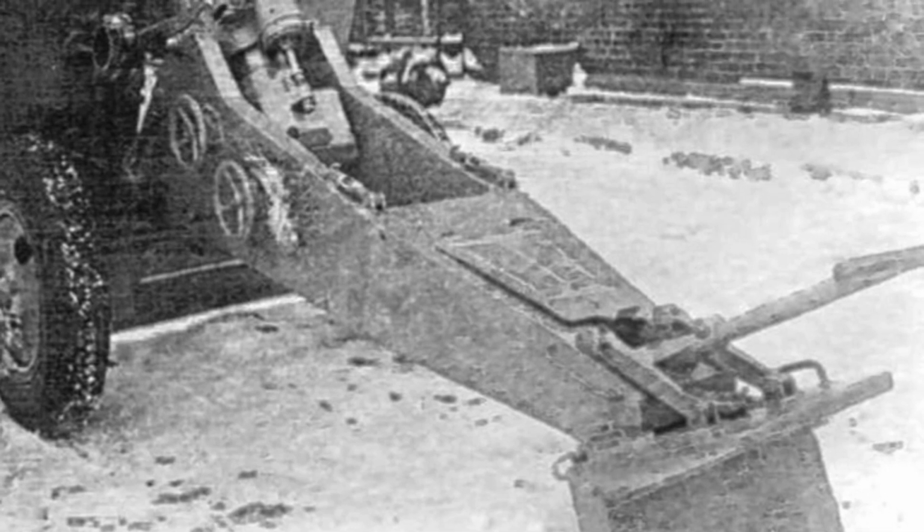The combat weight of the artillery piece was about 1.6 tons, and it could be transported at high speed by truck, with a maximum marching speed of 45 km per hour. It could also be towed by horses.